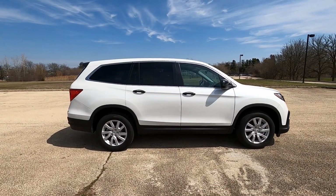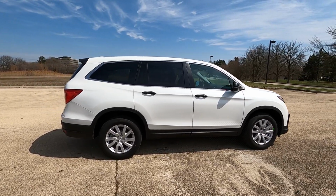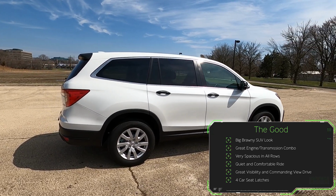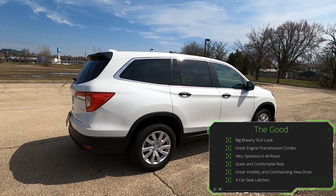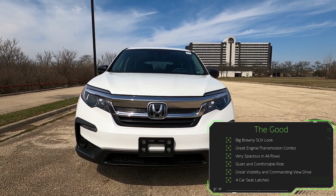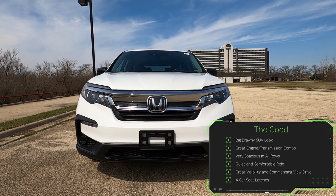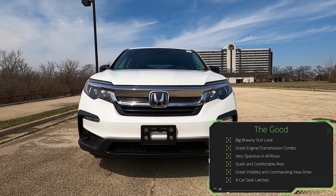Next, let's look at the good and bad of this brand new Pilot LX. Starting with the good, you have a big, brawny SUV look on the outside. There's a great engine and transmission combo. It is very spacious in all rows, including cargo room. You have a quiet and comfortable ride, and great visibility and a commanding driving view. And finally, which is very rare, you get 4 car seat latches for families.